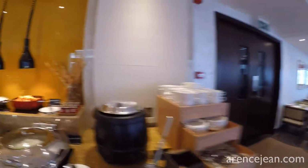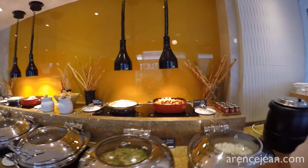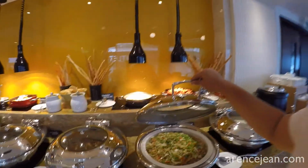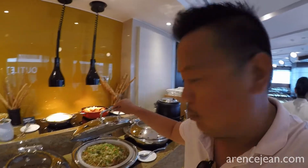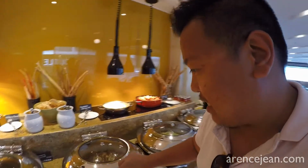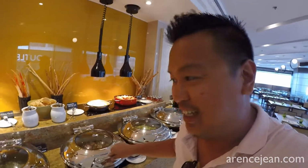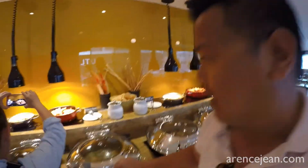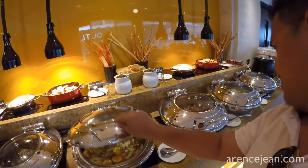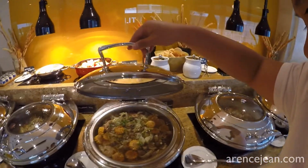First, you have the soup, of course, rice, pancit, which is the food that we got from Chinese people. Oh, we have stuffed squid. Smells so good. And then nilagang buntot. Buntot in Filipino means tail, and this one is oxtail.